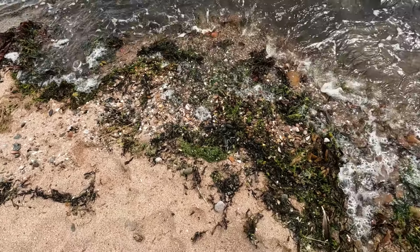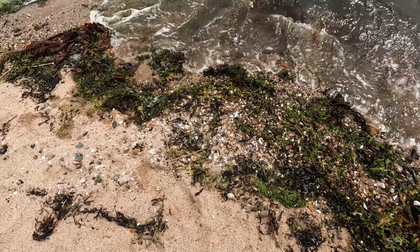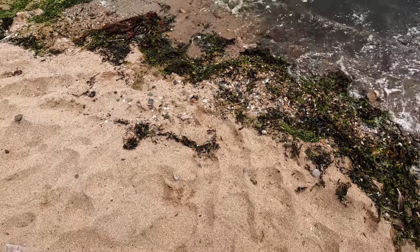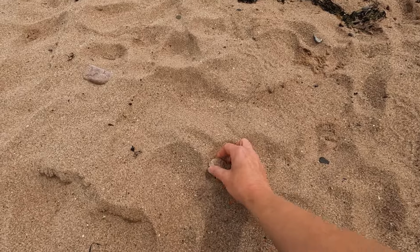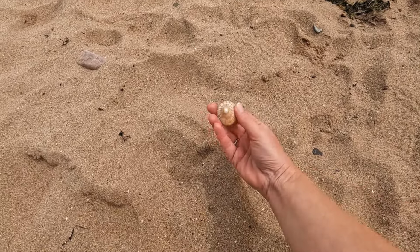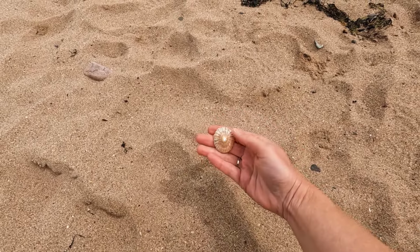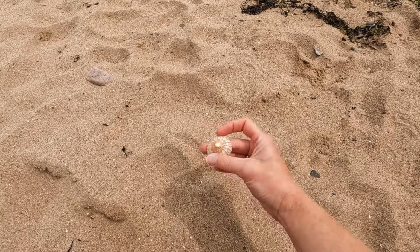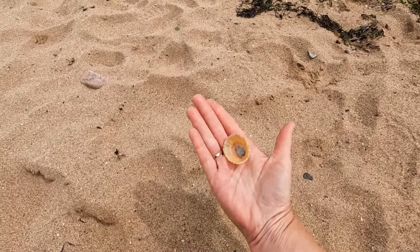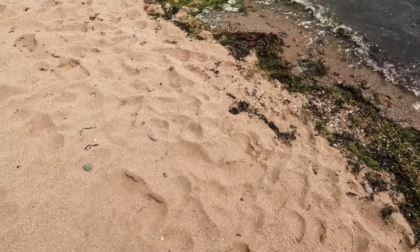Now let's see, I'm not seeing very much here. In the tide line that I'm particularly interested, I can see that there's a little shell here, a lovely wee limpet shell. They are everywhere on the Scottish coast, and sometimes they're missing that wee top bit and it's just like a little O shape, so I guess I'm going to take that as a first find of the day.